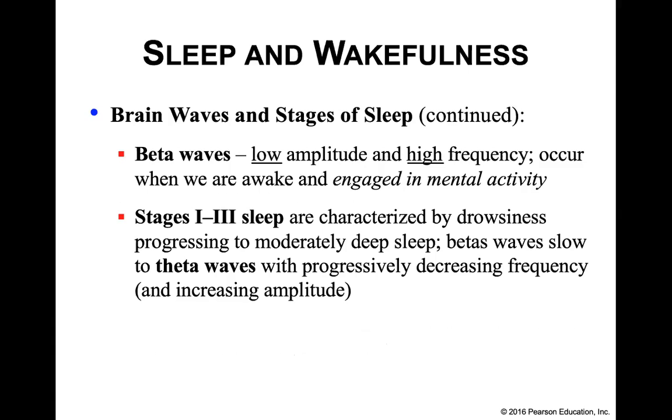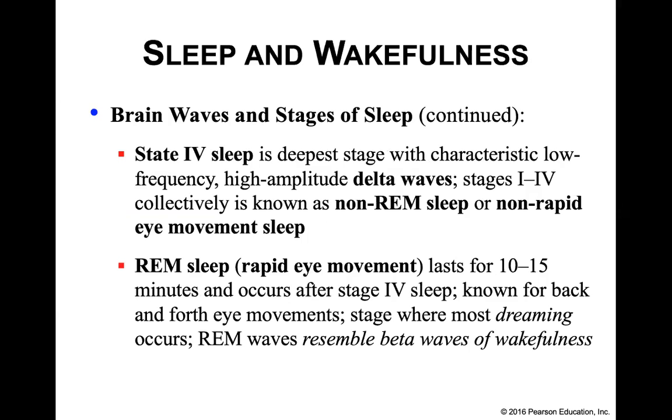For the brain waves in the stages of sleep, we have beta waves. These are low amplitude and high frequency. They occur when we are awake and engaged in mental activity. Stages 1 through 3 of sleep are characterized by drowsiness, progressing to moderately deep sleep. Beta waves slow, and theta waves with progressively decreasing frequency take effect. Stage 4 sleep is the deepest stage, with the characteristic low frequency, high amplitude delta waves. Stages 1 through 4 are collectively known as non-REM sleep, or non-rapid eye movement sleep.